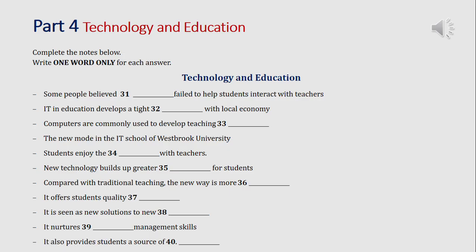Section 4. You will hear part of a lecture related to how technology contributes to education. First, you have some time to look at questions 31 to 40.